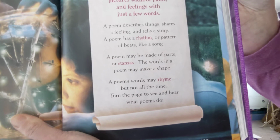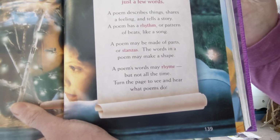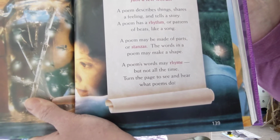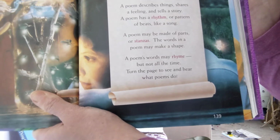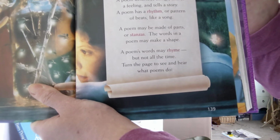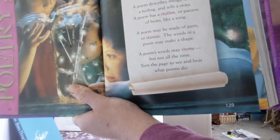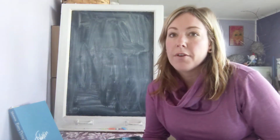A poem has a rhythm or pattern of beats, like a song. A poem may be made of parts or stanzas. The words in a poem may make a shape. A poem's words may rhyme, but not all the time. And then it says turn the page to hear some poems and what they do. But we're going to look at some other poems.